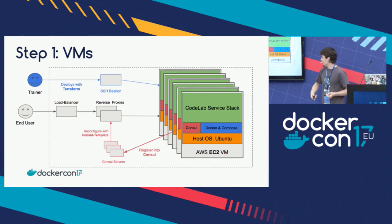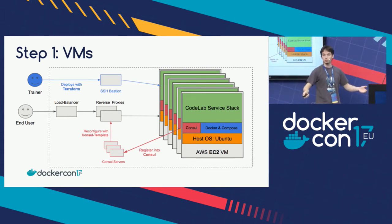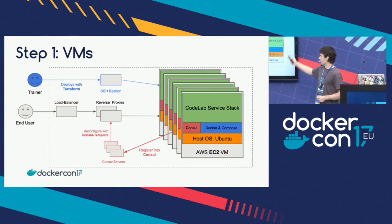So I am the blue person, and as a trainer, I have to connect over SSH to a bastion for security. It's just a server where I bounce on my infrastructure, and I have to deploy using a nice tool named Terraform, which provides infrastructure as code shared in a GitHub repository. The end user goes through a load balancer, and each time we start a VM, it will declare itself on a Consul server that will reconfigure the reverse proxy. Boom, magic. So when I want 12 instances, I just put 12 in a text file. I type terraform apply, and boom, I have 12 instances. Everyone here can do this. That's very easy. Just try it, really.